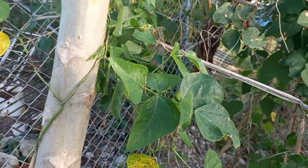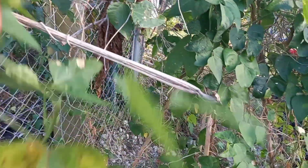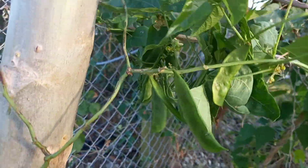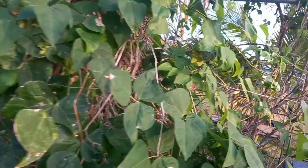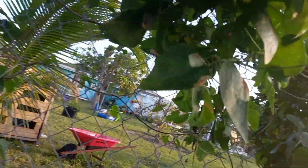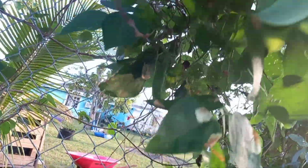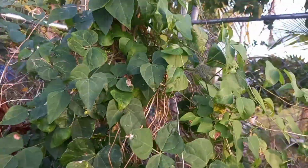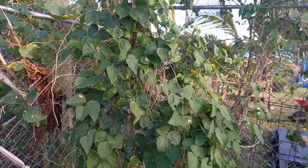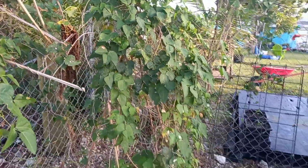So here is some of what we have growing in the garden still. These are some lima beans. I've gotten tons of those and they were so good. I made soup with those. You can see there's a whole lot of lima beans on here. And this bush just seems to keep going and going and going.